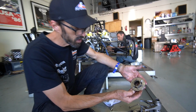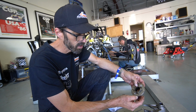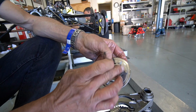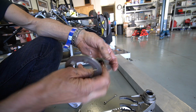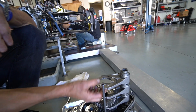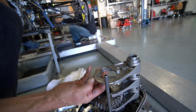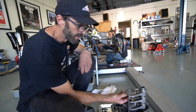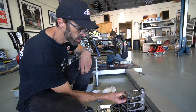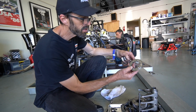MoTeC is controlling the shifting on this thing, so obviously it's doing a good job. If that was mistimed, you'd start to see some really heavy wear on these dog rings. So this wiping that you see on the outer is from where it spins on the... I see. Okay. That's actually where you see the most wear on these gearboxes, this wiping metal to metal right there. When it goes in gear, it's pulling hard and squeezing the oil out right there, and so it gets that wiping.